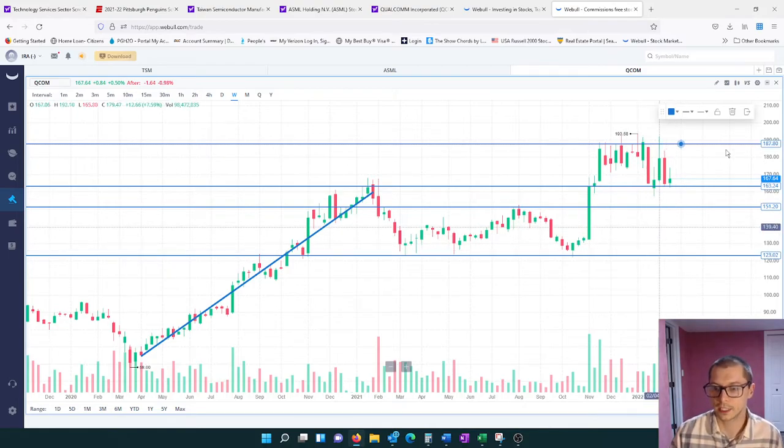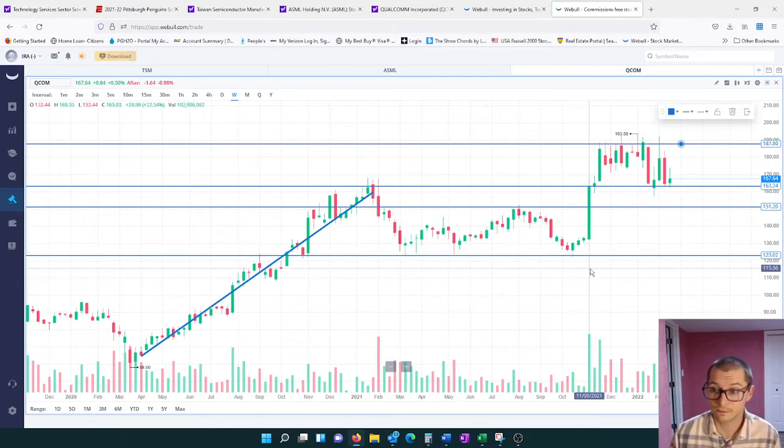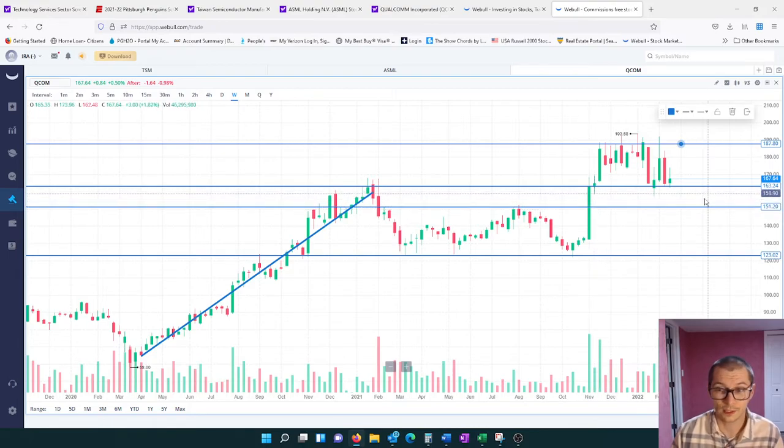So right now it looks like, at least for the past 3-ish months, we've just been in a little bit of consolidation here between 163 and 187, so that $20 range, and right now we're at the bottom of that range. So the question is, is it going to drop down? If it does, there's truly not that much support between 163 and 150. So I don't know if I would really buy here. Like I said, there's 3 months of consolidation here. Is that enough to really step in at this point? Will it bounce back? I don't know.